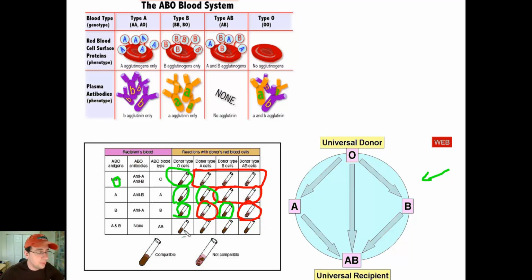And you see that pattern here on the right as well. Now, because the AB type has both antigens, it cannot have antibodies, which means it can receive blood from everybody. What that means is that the AB type will be the universal recipient. But it cannot donate to anyone except for itself, because it has both antigens, and so everybody will have a reaction when receiving blood from the AB type.